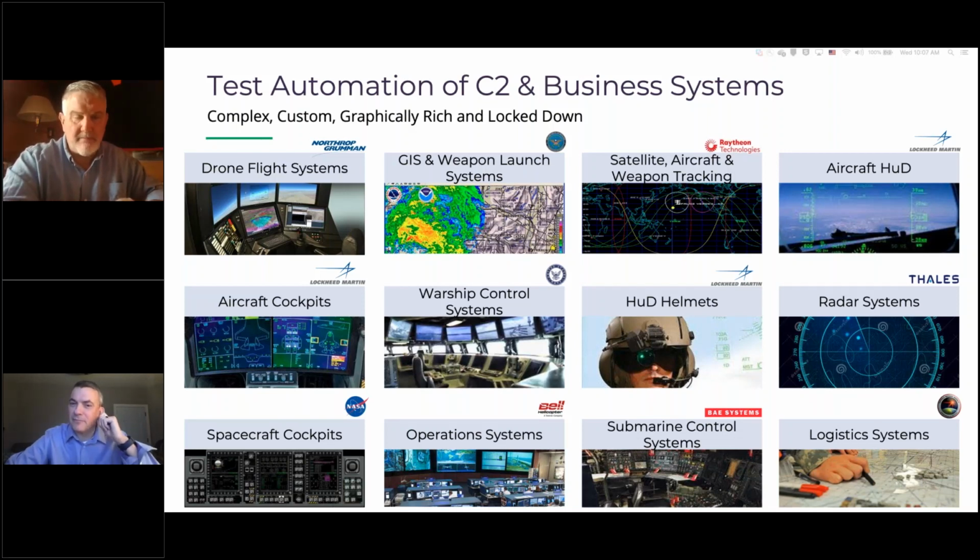So this slide represents most of the use cases that we support in DoD and the intelligence community with Eggplant. We shine when we are testing embedded systems that are very complex. They're custom developed. They're very rich graphically, and they're either classified or proprietary. That's when we tend to be selected over our competition. If anybody wants to follow up after this call, we'd be happy to dig into any one of these use cases with you and go into more detail. But there's quite a few interesting programs that we support.